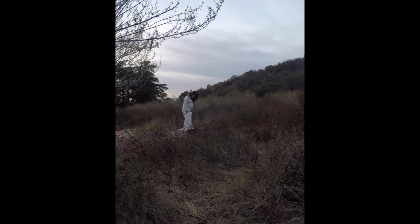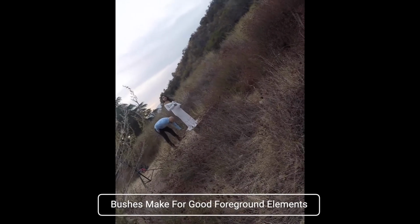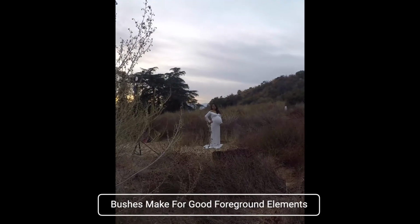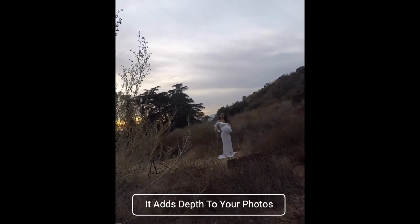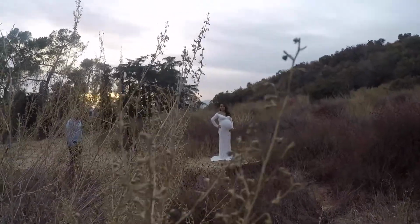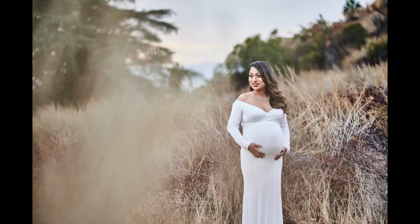Alright guys, so now that you milked that spot for everything it's got, you move to a different location. Now I have the sun behind there. It's still really overcast and I'm gonna use my light, but only on the lowest setting possible. Here I'll have her look here, look there, turn that way. You see that brush? I use it as a foreground element. I use that whenever possible, but not for every photo.